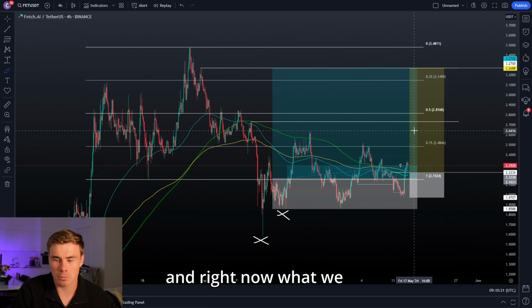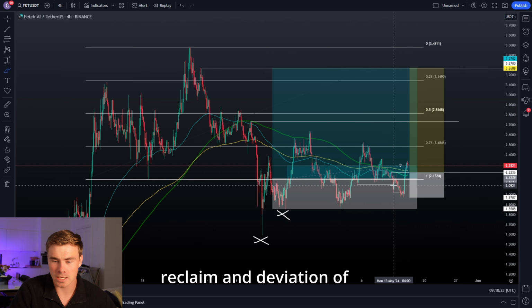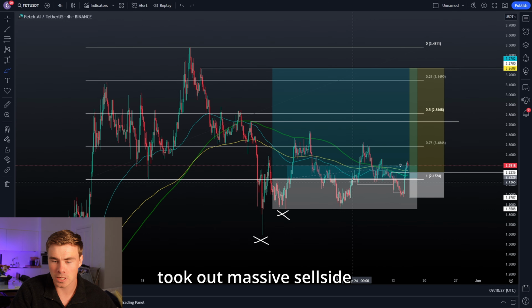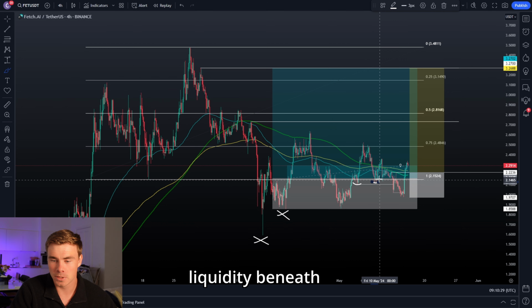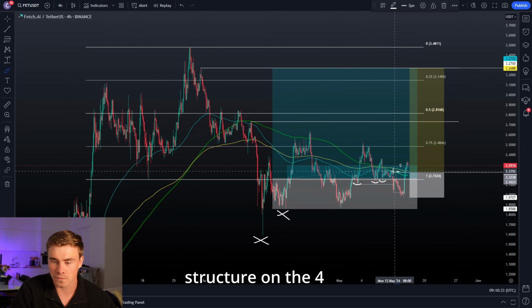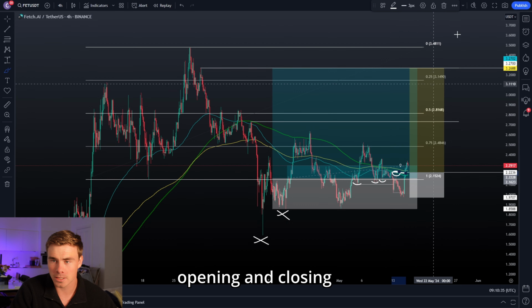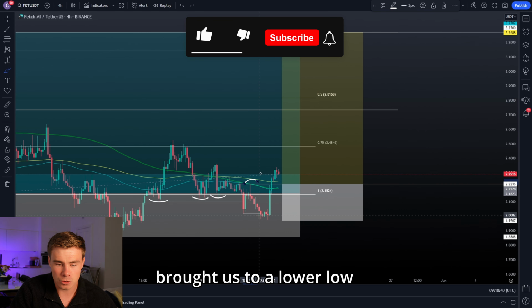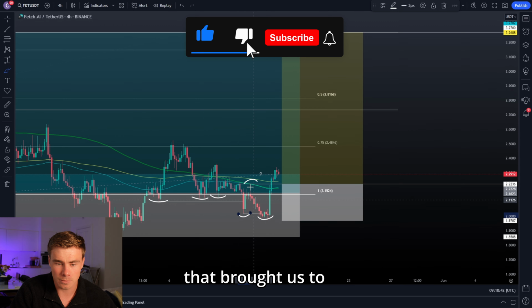and right now what we can see is a beautiful reclaim and deviation of that higher time frame range low. While deviating, we took out massive sell side liquidity beneath these lows as well, which is very important. We shifted structure on the 4-hourly time frame by opening and closing candles over here above this significant high. They brought us to a lower low compared to this low.